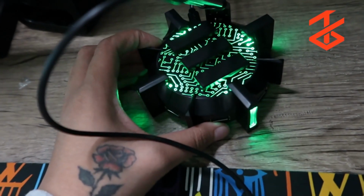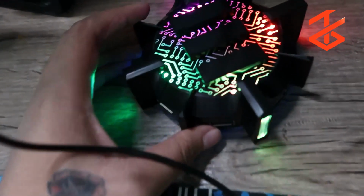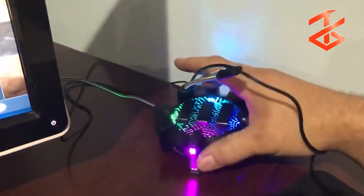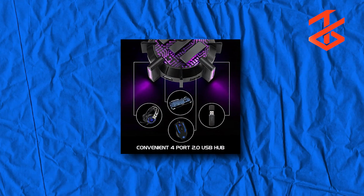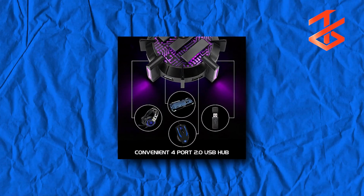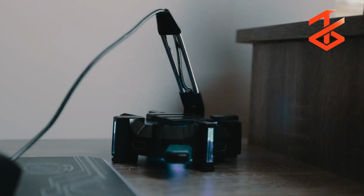in part because of the built-in RGB lighting. This add-on is made to complement your high-end gaming rig. It has 7 color options and a beautiful moving rainbow mode. This stand also provides you with 4 more USB ports so you can connect even more devices. It has a weighted disc inside to make it easy to hold and a non-slip base to make it work as well as possible.